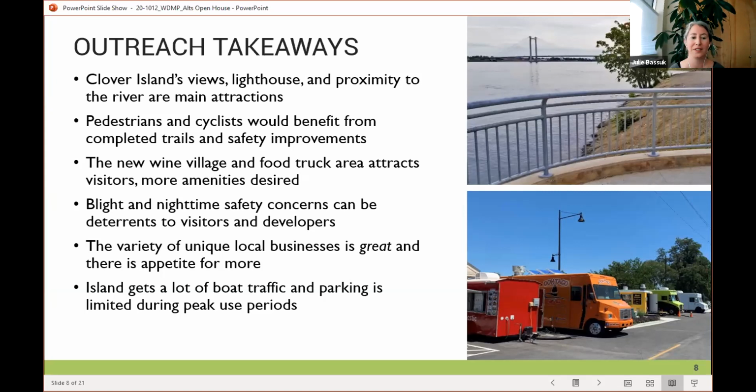People love the new wine village and food truck and want to build on that and add amenities to that area. There are some nighttime safety concerns and areas that could be improved aesthetically and could just feel safer. But emphasizing the local authentic character of the businesses in the area is really a unique spot in the Tri-Cities and in Kennewick to build on.